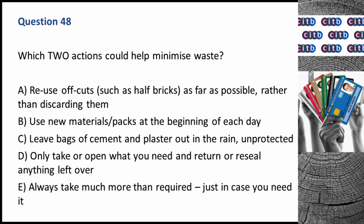Question 48. Which two actions could help minimize waste? A. Reuse offcuts, such as half bricks, as far as possible, rather than discarding them. B. Use new materials, packs at the beginning of each day. C. Leave bags of cement and plaster out in the rain, unprotected. D. Only take or open what you need and return or reseal anything left over. E. Always take much more than required, just in case you need it. The correct answers are A. Reuse offcuts, such as half bricks, as far as possible, rather than discarding them. D. Only take or open what you need and return or reseal anything left over.